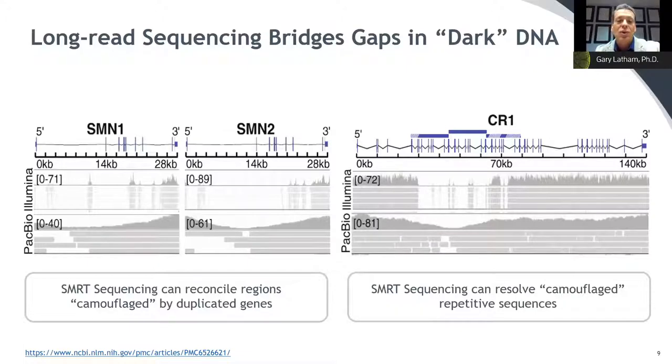So what these results show us is that long read sequencing can stretch across ambiguous loci. It can provide contiguity for hard to sequence regions, including homologous sequences and repeat sequences, and clinically important genes. And this approach can address our second problem, which is that sequencing problem. Now, how about the first problem, the enrichment problem?